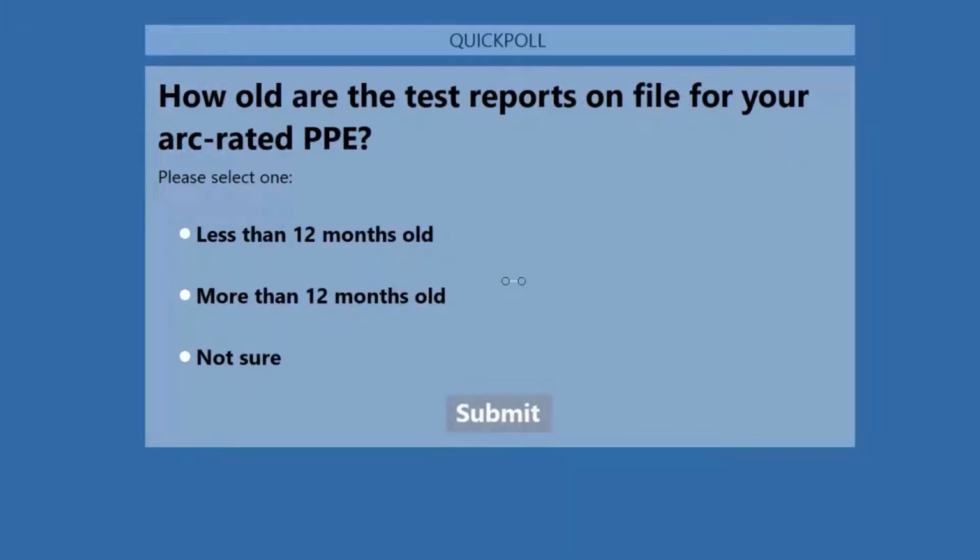Second question. How old are the test reports on file for your ARC rated PPE? Again, there's no right or wrong answer. I take that back, there probably is. But Jim will get into the details on that. But it certainly is no obligation, and if nothing else, we're trying to highlight the ways to improve the safety of the plant. So we'll give this about another 10 seconds. Thank you for contributing. Here's how people have weighed in on this.